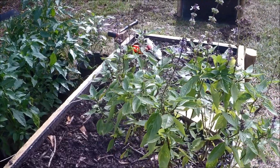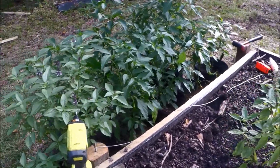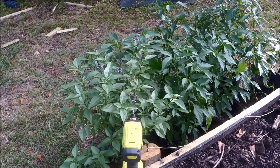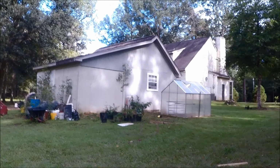You can't tell, but that thing looks so nice now. And I'm going to put these peppers in these gardens. I'm going to let them finish out the year here. And then when the winter comes, I'm going to dig them up and put them back in here, in that little greenhouse, to overwinter.